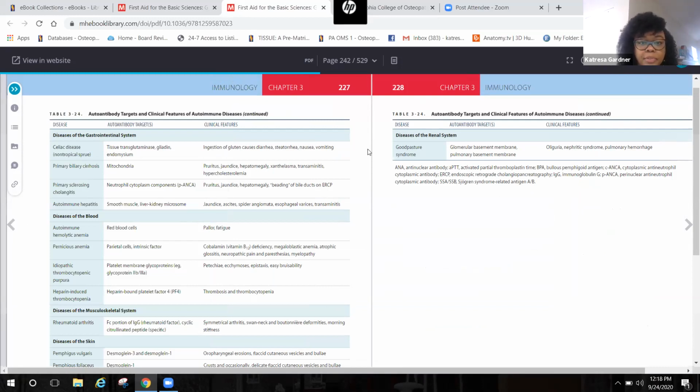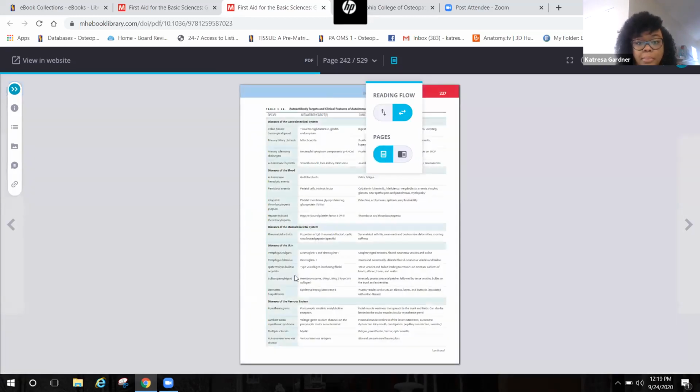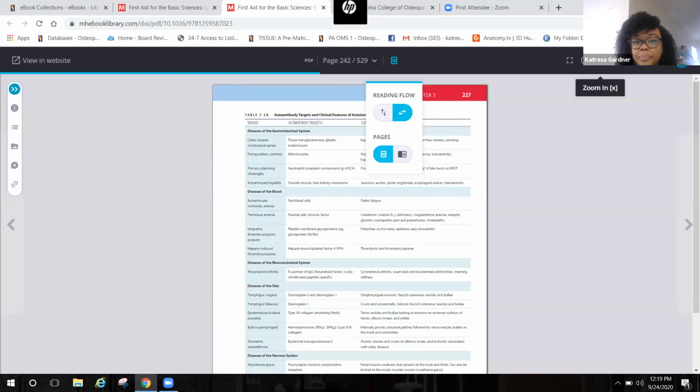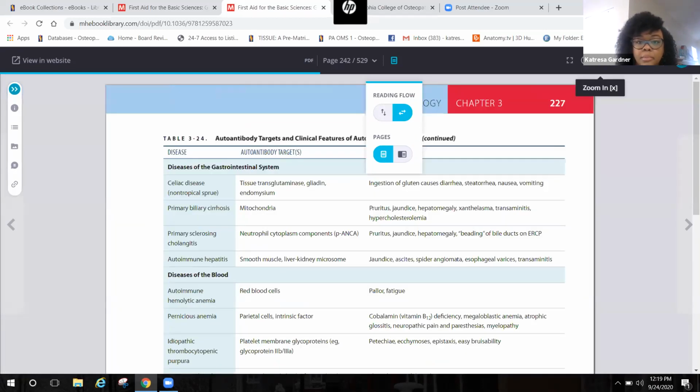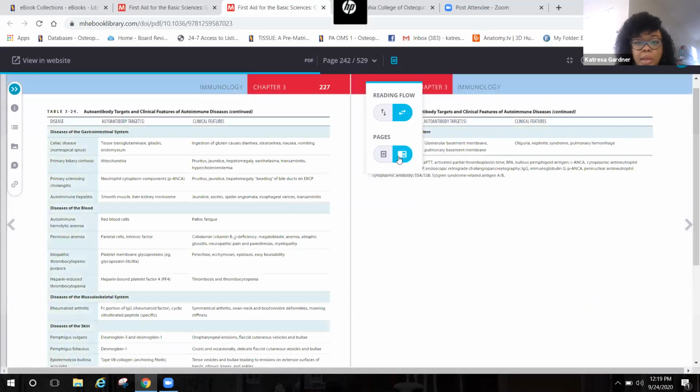And there are different views up here at the top. I want to point out the reading options. If you click on this option of reading options, if you prefer one page, you can click on the one page. It'll give you just the one page. We can zoom in up here. If you prefer, you can change your reading flow as well. It gives you the 2-page options as well. So that's a little functionality on how to navigate through the ebooks.